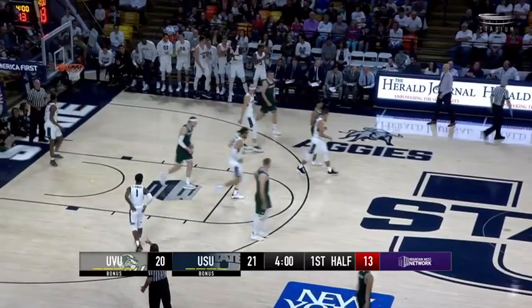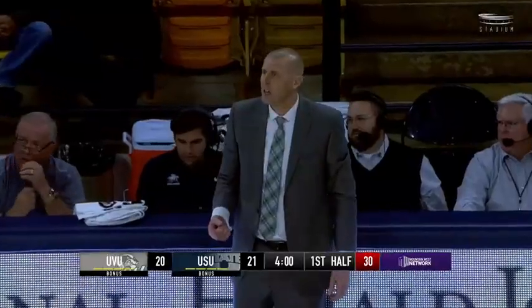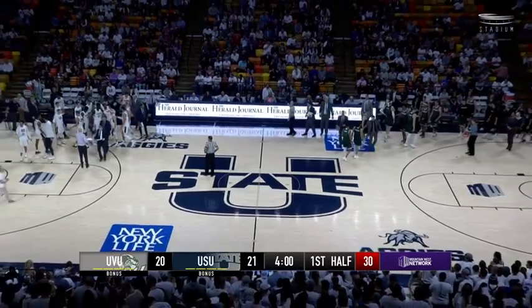Oh, I believe he stepped out of bounds. Stepped out of bounds. Oh no, excuse me, it might have been a screen out of bounds as well. It's a possibility for that. That's right. So that is going to end up being a situation where turnover gives the ball to Utah State.